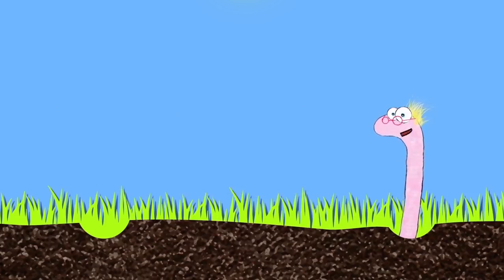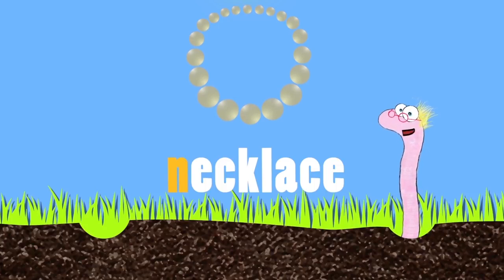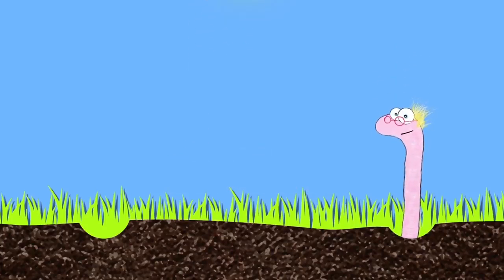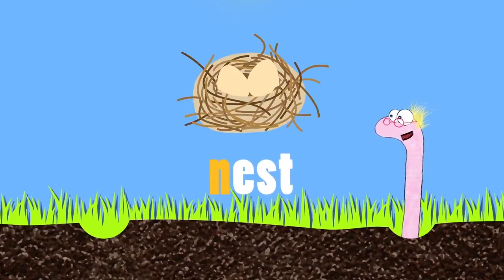N is for necklace. Ooh, Mrs. Worm would love that. Wait, where's it gone? N is for nest, which is where a bird lives and lays its eggs.